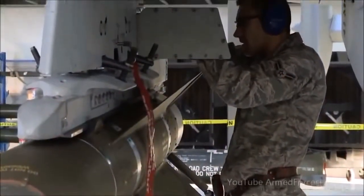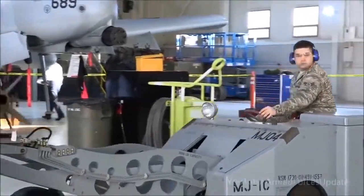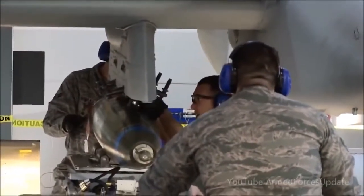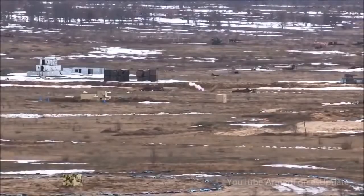The gun is the most flexible weapon we have, most of the time the most effective, but at the same time we can also carry a pretty incredible assortment of different weapons: Maverick missiles, precision guided munitions, rockets, illumination we can use at night, and all different sorts of stuff they're constantly building upon on the Hog. But the gun is still the most effective, flexible weapon that we have.